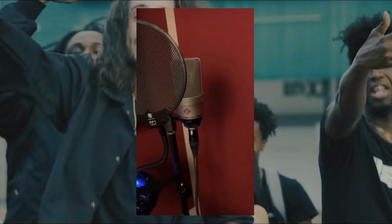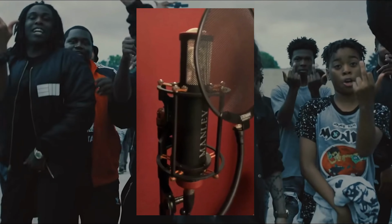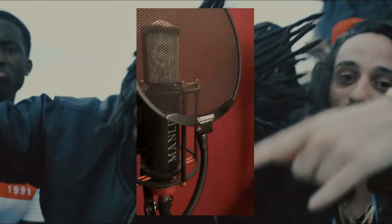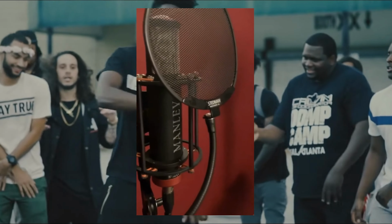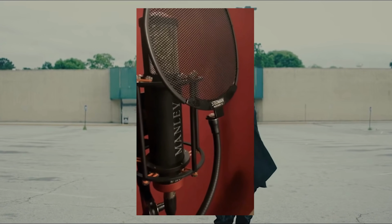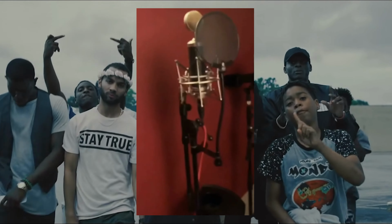This is the Neumann TLM 103. This is like Psycho and Ain't Nobody Take My Baby. This is the one I really be using the most. This is the Manly. I got put onto this at Scott Storch's house and just loved how I sounded with it. So this is like Wife You Up. This is basically end of 2017 throughout. But once again, like I would randomly bounce around.